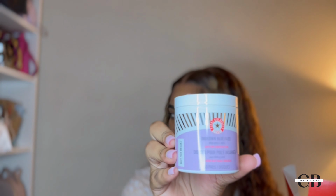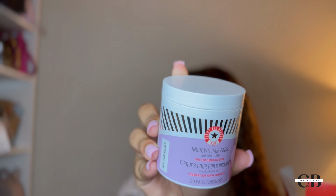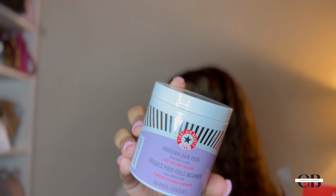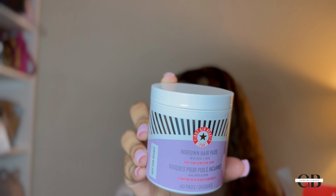The other item is the ingrown hair pads. I've been seeing this on TikTok, the girl is using this one. So I was like, yeah, I definitely want to try it. I've been wanting to try it out and see.